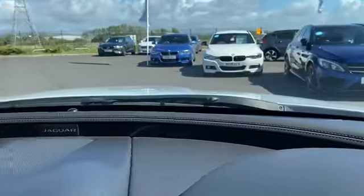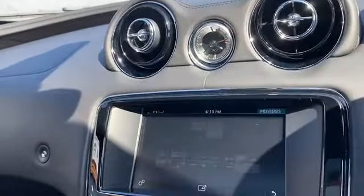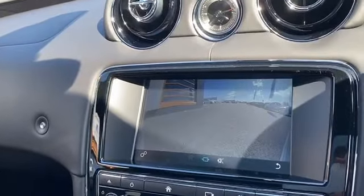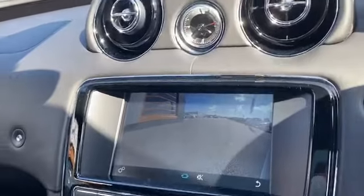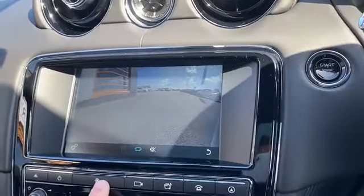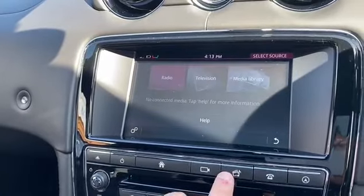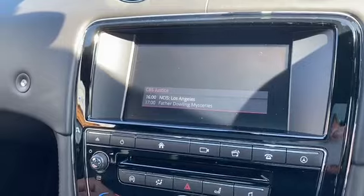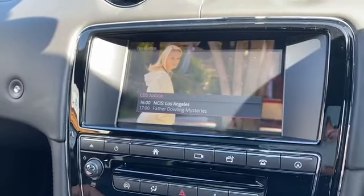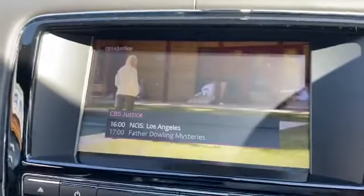Nice dash swooping round. And then just to show you some bits where it's got on here, you can tap the camera whenever. If you fancy a look behind you through the camera whilst you're driving, why not? So here you've got magic, just put whatever you want on television. Let's have a look at that one for you. How good's that? Look at that, look at the picture.